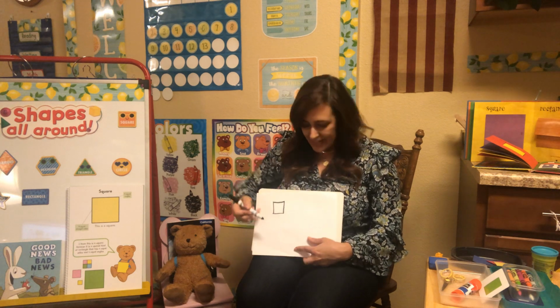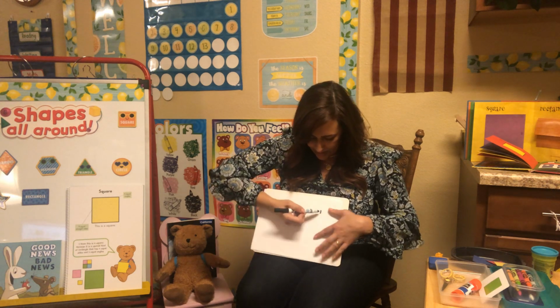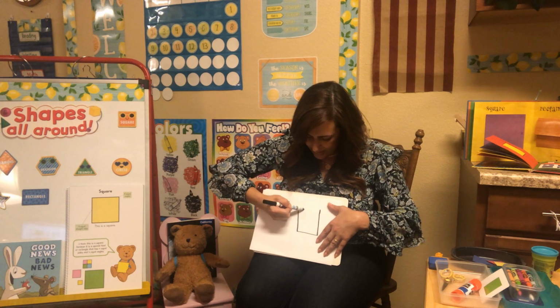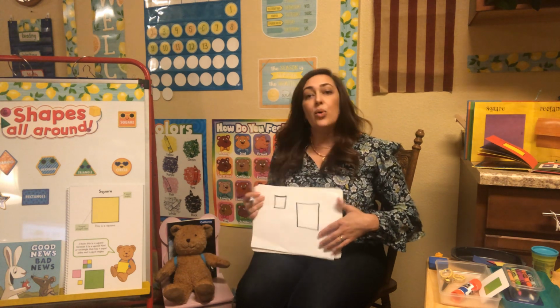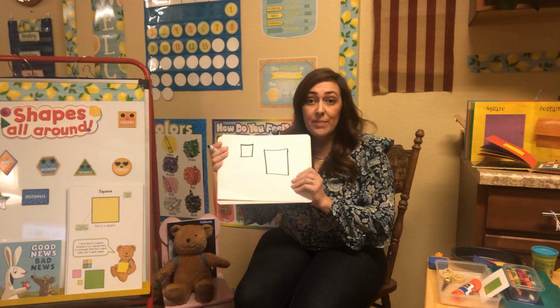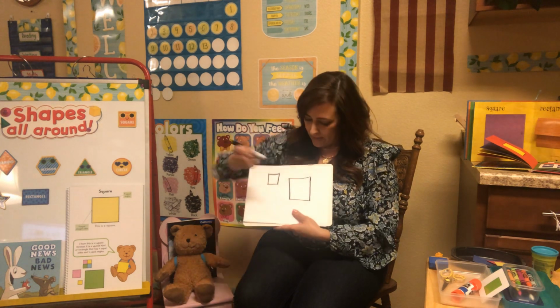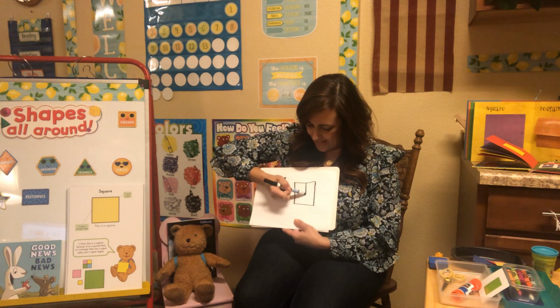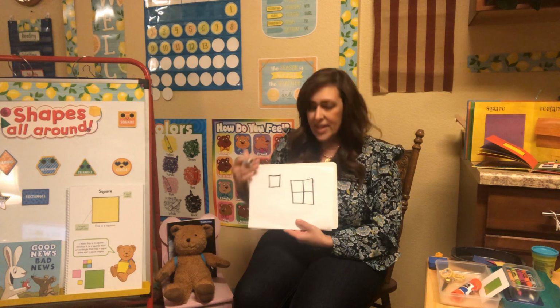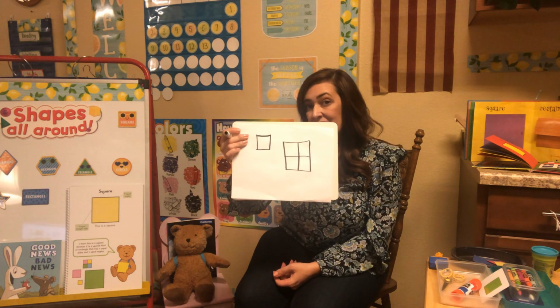Very good. You can make small squares. You can make big squares. Just try your very best. We're all brand new at this. Let's see, what could a square be? Well, we did say a square could be a window. So if I add 2 lines, one down and one across, I can make a window.